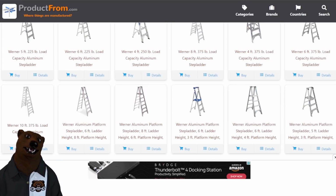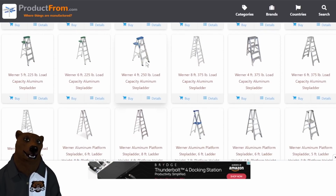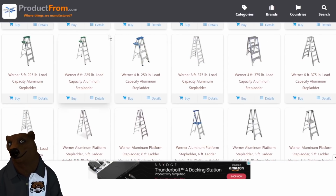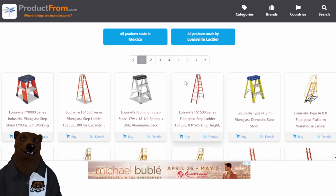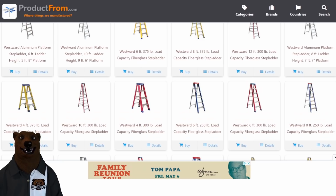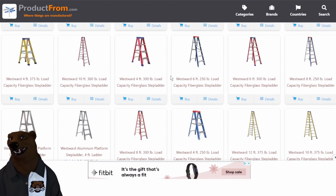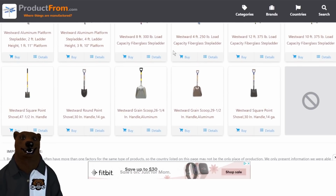Next up, we've got Werner ladders. Now, look at this. We got a ton of them. We got 4 pages of Werner ladders. We got regular ladders. We got step ladders, in case you didn't know who your real ladder was. All sorts of them, but they're not alone. Louisville is over here. Look at this. We got flight stair kind of ladders, all sorts of ladders here, and they're not the last ones. We also have Westward Products. Look at more ladders. There must be a big ladder manufacturing thing going on in Mexico that I'm unaware of. Also got some shovels there as well.